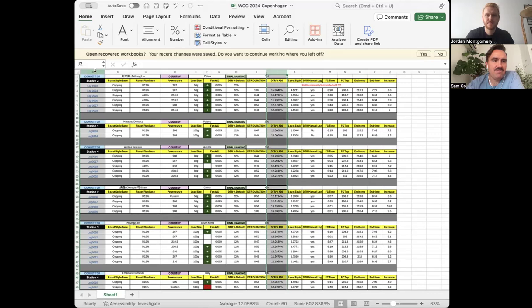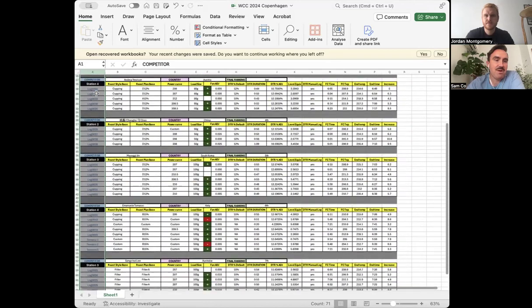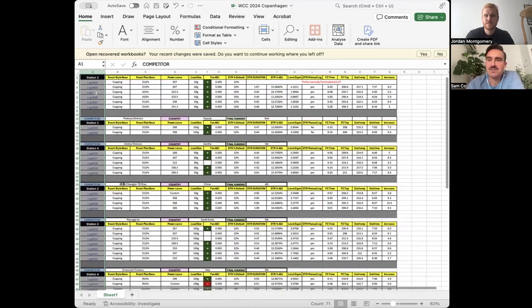I think another point I find interesting, and I don't know if it's something you're going to touch on, Jordan, is the competitors. We actually had 4 machines, so not all of these competitors are using the same machine. They're all using 4 individual units we provided. But in the top 10, there's a healthy balance of competitors from all stations.